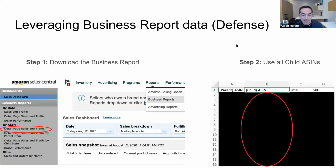Sweet. And so a quick way to do that is, because I feel like I need to explain this, because some people only have a handful of ASINs, so they know it by heart, but others have thousands. I have one account that I manage that has 10,000 ASINs. So what you do is you go to the reports, business reports, and then on the left-hand side, go to detail page sales and traffic, and click on that, and then download the Excel file for that.